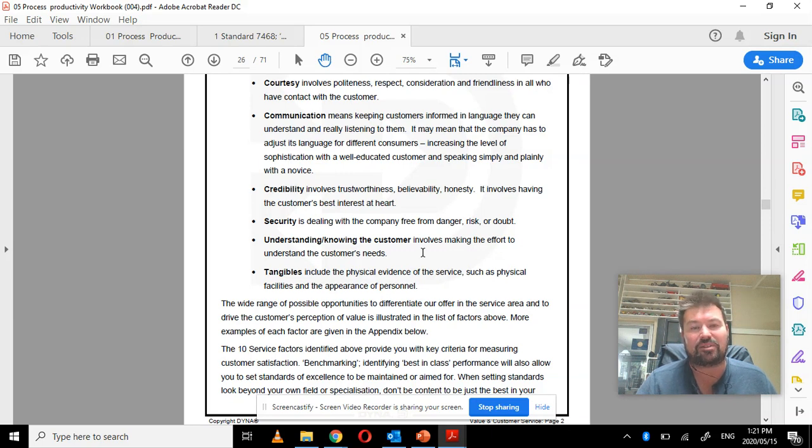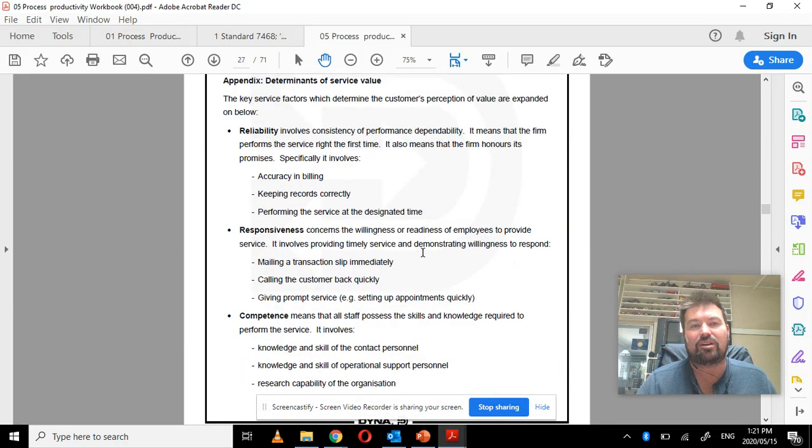And then things like tangibles, things like the evidence of service, such as a physical facility. I always think that there's very little credibility if you are operating out of the back of a garage. But if you have offices and you have a place where people can come and see your products, they feel a lot more at ease with what you are going to give them. So certain tangibles are very important. The appearance of personnel, if they're all wearing the same thing and they're smart, well, it starts to add more value to the product that you're giving them. Okay, so that is the value that you are giving.